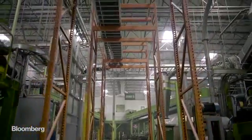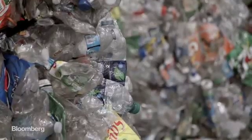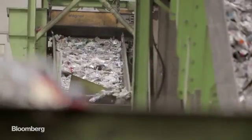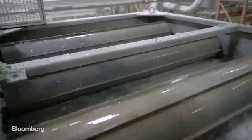Recycling plant, one that specializes in recycling a type of plastic called PET that you find in most soda and water bottles. Every day, 300,000 pounds of plastic bottles arrive in bales. That's 3 billion bottles a year. They're sent through a maze of high-tech machines that sort, clean, melt, and sanitize them.